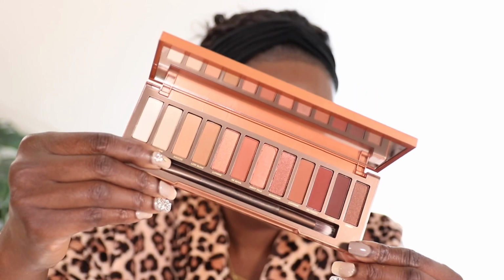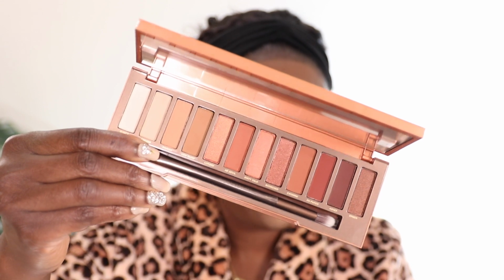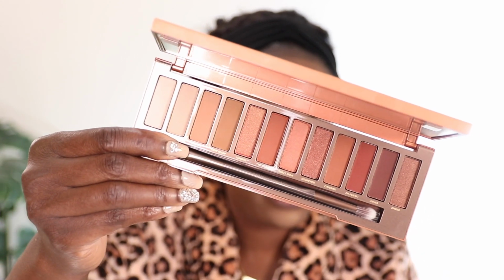This is the Naked Urban Decay Heat. Neutral vibe. I love these colors a lot. So the first color that I'm going to go in with is Cayenne. And that would be this color right here. This is a beautiful color.